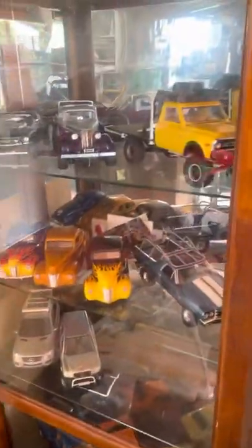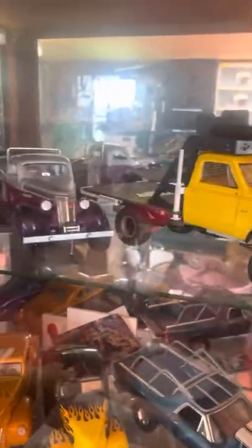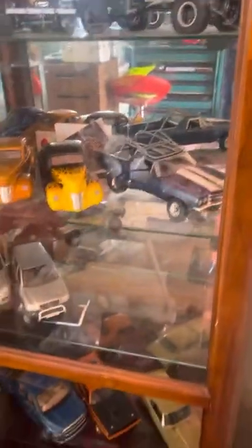Got a few custom builds. I've got some at the moment in a local toy museum, so those ones are away. But that's a Chevy truck I just finished up recently. A couple of my other builds, an off-road Mustang and a Studebaker truck on a Land Cruiser chassis. I didn't paint that, I got it like that, but I thought it looked pretty cool as an off-roader. Just some various bits and pieces.